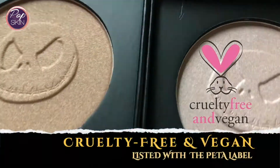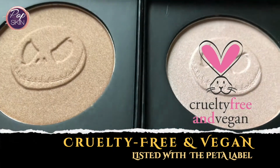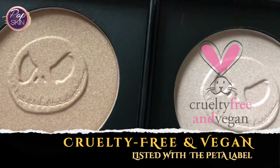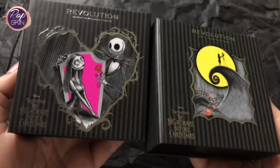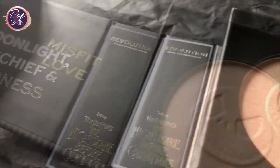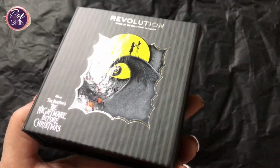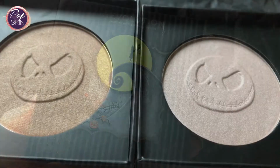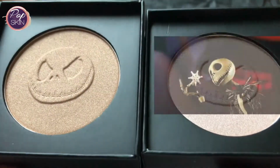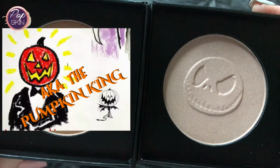As they are made by Revolution Beauty, they are cruelty-free and vegan, with Revolution being listed with PETA and other independent sources. I think the packaging artwork for these have been really well done. I think it stays true to the film's concept and aesthetics, particularly the Moonlight Mischief and Madness highlighter, which has an iconic scene for the cover. I also like the highlighters being embossed with Jack Skellington's face. If you're not familiar with the character, it's just like a pumpkin head, which is pretty cool.